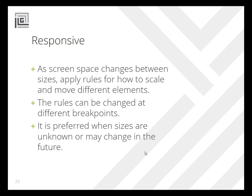Or you could have things like the font size gets gradually smaller to a certain point, and then the images shrink to a certain point, and at some point when the screen gets too small, the images just go away. So the rules that you apply are individual to each of the elements in the design, and you pick different breakpoints where you change how the rules work.